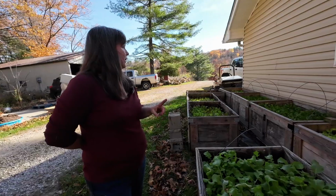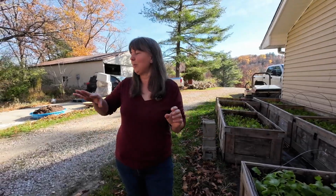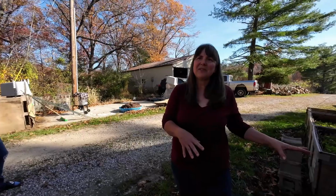So these will get cleared out this week, and then the tulips go in. We make these strawberry towers out of planters, and I kept all the soil from that, so there's little piles of soil here and there. That will go on top of the tulips when we plant those. So everything is always being reused, in whatever way we can do that. That's awesome. Very cool.